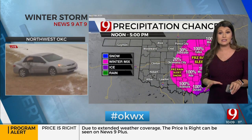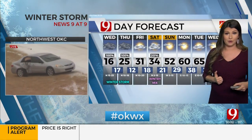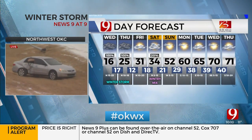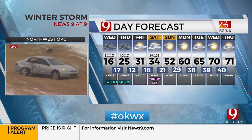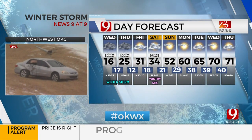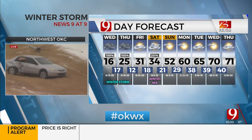So we're going to get an end here. This will wind down round number 2 tomorrow. Then it's out of here. Clear skies by tomorrow evening, 12 Friday morning, 31 Friday afternoon for a high, above freezing finally Saturday afternoon. Then the Arctic air rolls away, and our 60s, they turn to 70s. It's going to happen. Right now, it doesn't seem that way, though, because the winter storm is raging on.